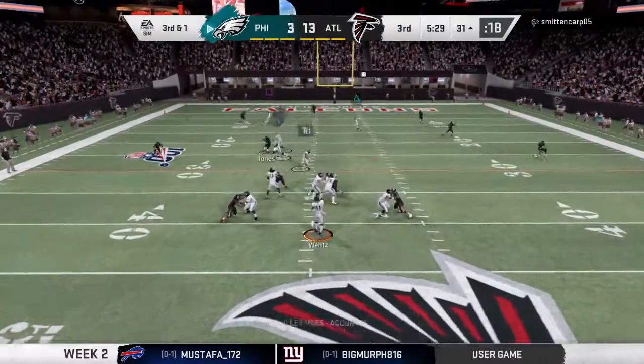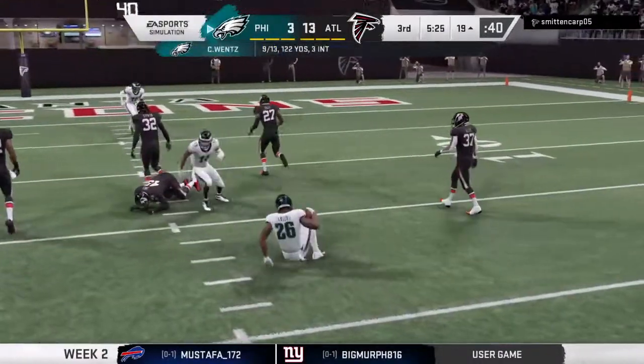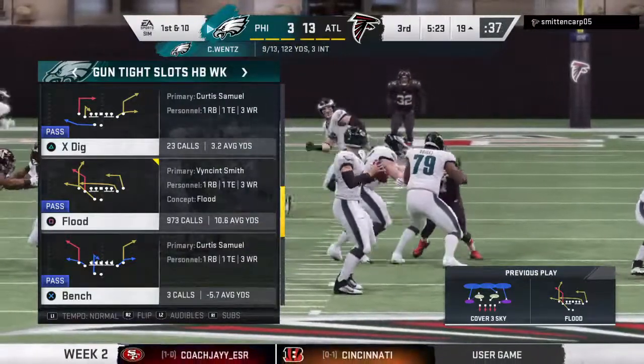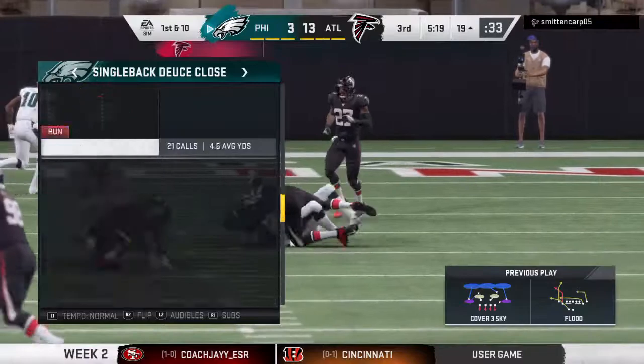Shotgun now for Wentz. Got a man. He finds Sanders, and inside the 20 before he's brought down. 12 yards is the pickup. Good for an Eagle first down.